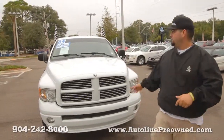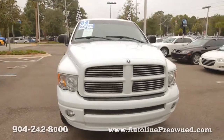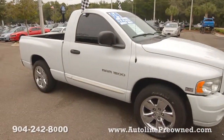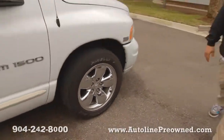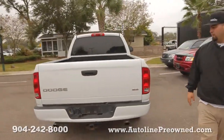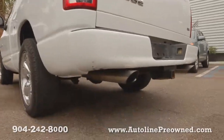I'm Woody, and today we're going to be showing you a 2004 Dodge Ram 1500. It's a single cab with the 5.7 liter V8 Hemi motor. Pretty rare truck. A lot of people are looking for these. It's got some chrome Dodge 20 inch wheels. You know, this short bed, regular cab. It's a truck that a lot of people want. It looks really tough. It's got the big motor, dual exhaust, towing hitch on the back.